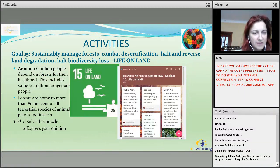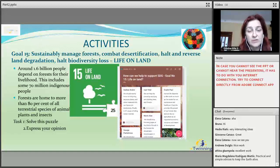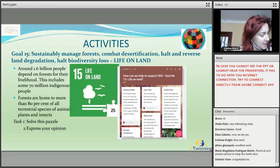Also, about life on land, we proposed to solve different puzzles and also to express our opinion in our Padlet. I can tell you some of my students' reflections about that.